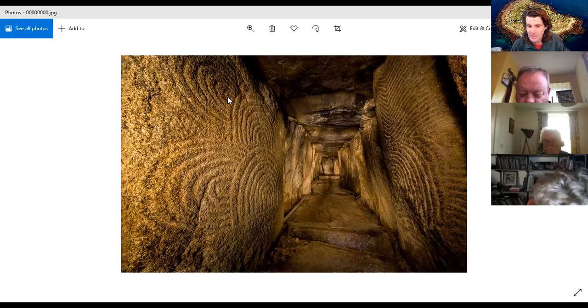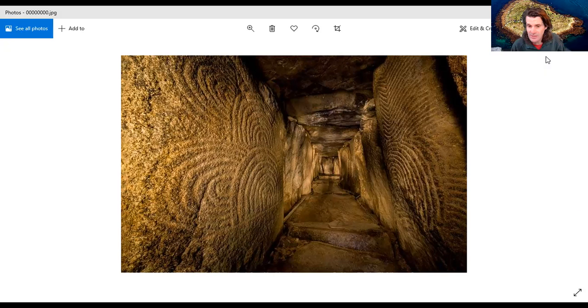So what we need to do is just get looking at these images. And again, we will look at this site in detail, but this passageway here at this wonderful passage tomb.